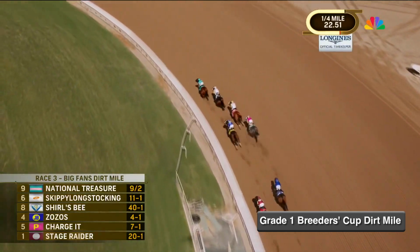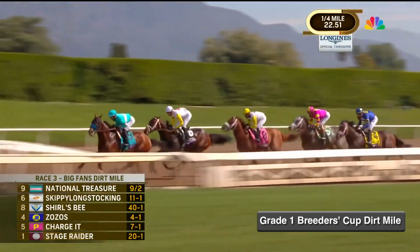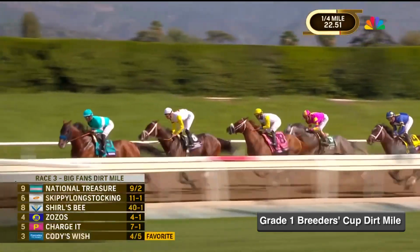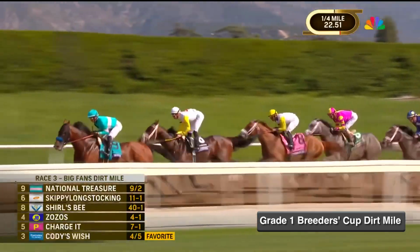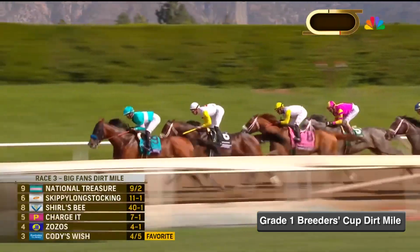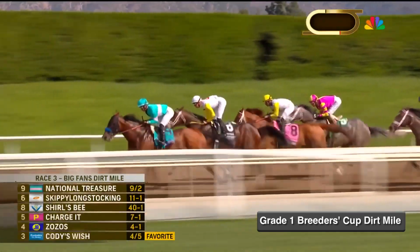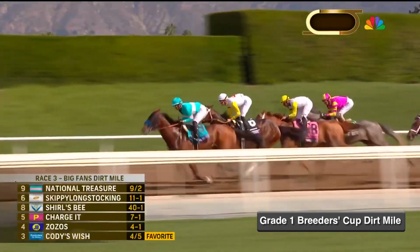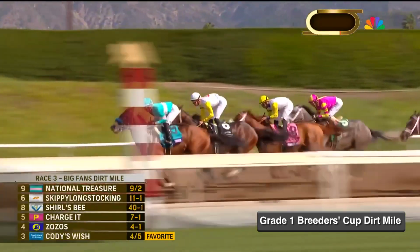He's going to be able to back things down a little bit here up the backstretch, Dan. He's in a really good spot. Love the ride, though, that Junior Alvarado gives Cody's Wish here, Dan. He's last early, but he doesn't let this horse get outrun, and then he just does everything right through the last half of this race. Yeah, you're going to watch Alvarado again. He just maneuvers Cody's Wish beautifully through this field.